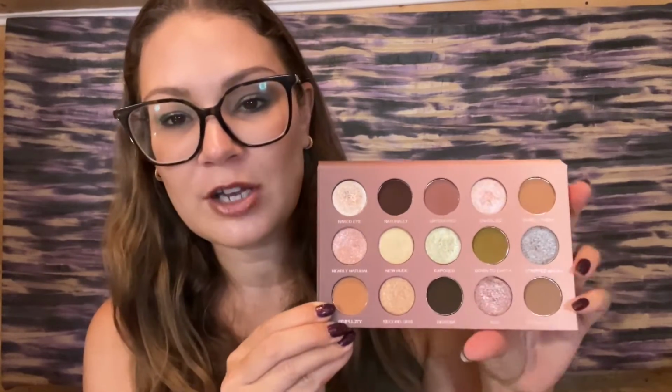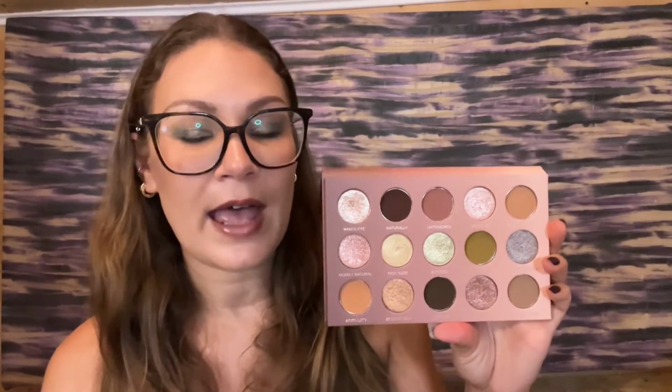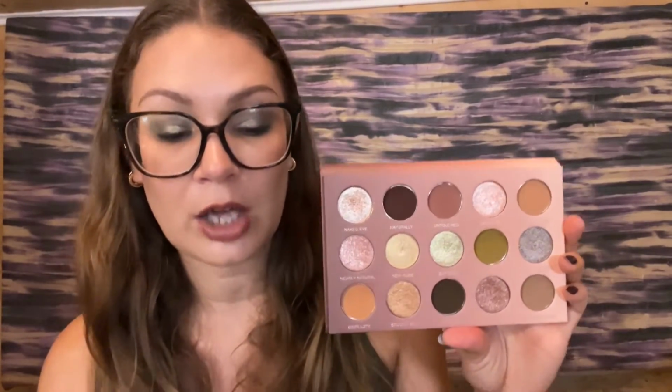The next 2 palettes are indie palettes, the first one being the Glaminatrix Nearly Natural. Unfortunately, this one is no longer available. And let me tell you, without hesitation, if this went missing in my collection, I would repurchase it. I love this palette. I held off on this palette for so long because it was expensive.